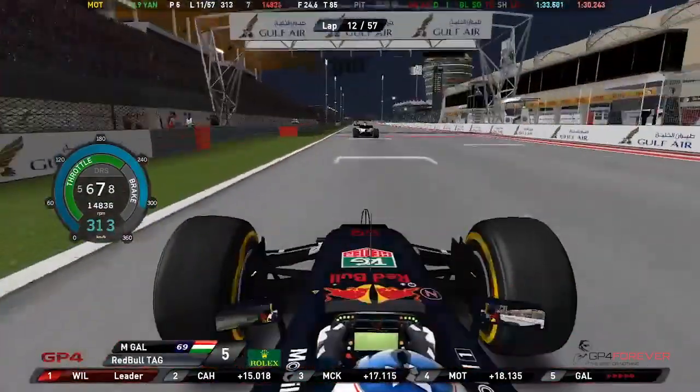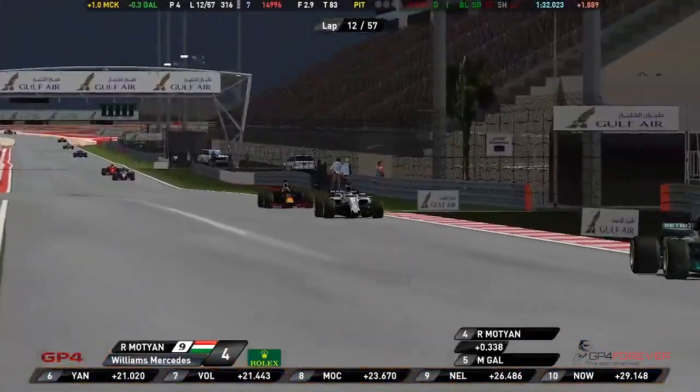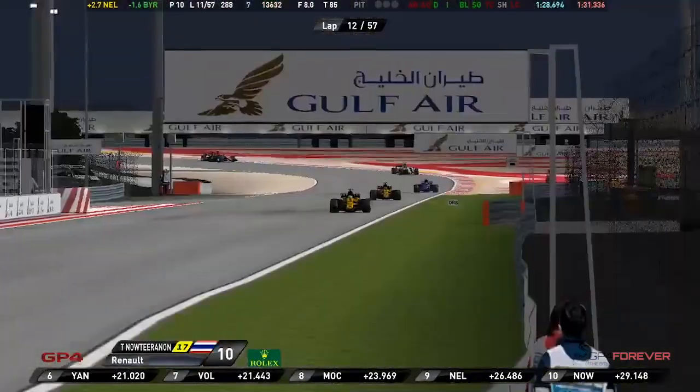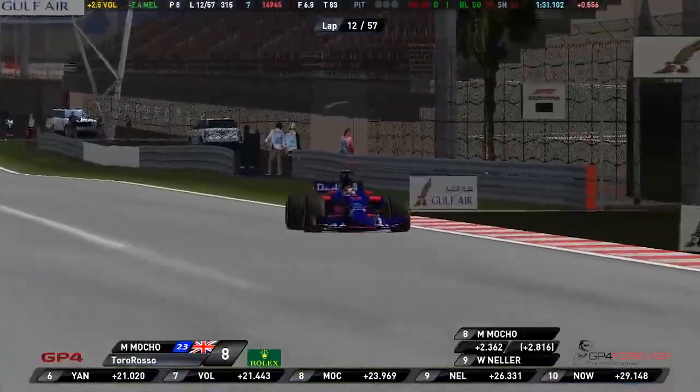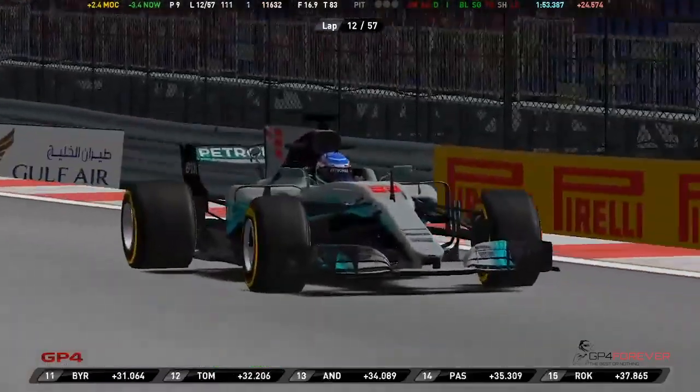As we're looking at Gal right behind Moichin, is he going to try and make the move back? Not quite close enough. Sticking in his slipstream, though. Although Moichin actually is going to be pitting this lap, as a matter of fact. So Nella currently is in a bit of clear air, although he's got Michael Mocho just in front of him.